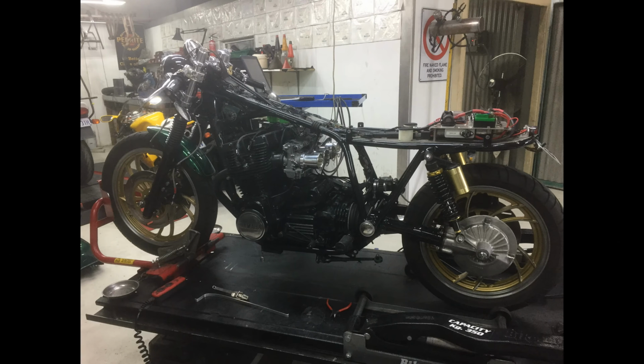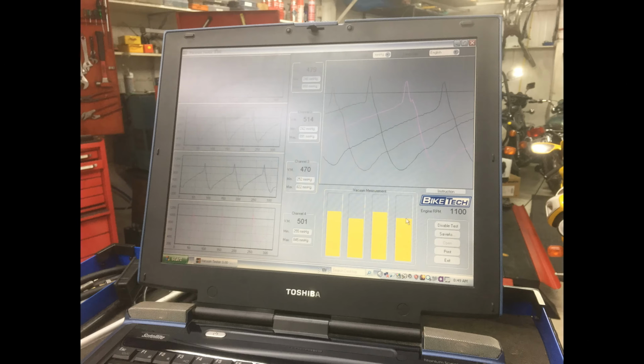What's the wash up? You know, what did we gain out of that? Well, I got some really useful information. First thing we did was rebalance the carbs, because remember, I haven't had them balanced since we did the top end rebuild. So we threw it on the slab. Red's got a very advanced computer analyzer for the carburetor balancing, and he was able to get them very well balanced. Or as good as you can expect. They're very finicky, these race carbs.